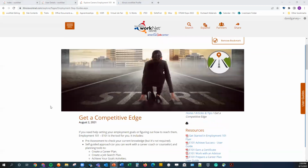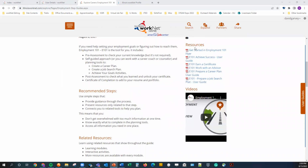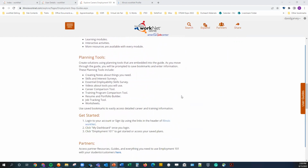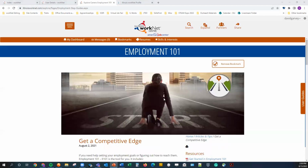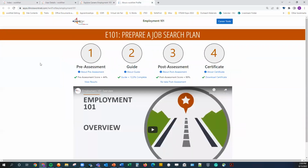And we have several different resources and information and videos on how to go through Employment 101 and navigate its resources. But we will take a quick look at how to access the tool itself. So again, with an Illinois WorkNet account, when you log into your WorkNet account, in this banner going across the page here, if we open My Dashboard and select Employment 101, this will take us to the Employment 101 tool.